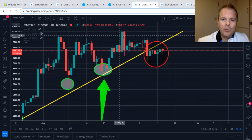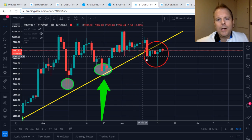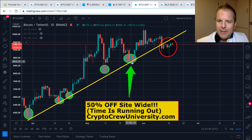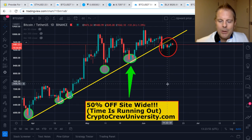But until that point, the trend is still intact. We just formed a higher high right here back on June 1st and June 2nd. This was our previous higher high. This technically right now is considered a higher low. The trend is still intact. 8.6 is the level I want you to watch over the next handful of days to a week.